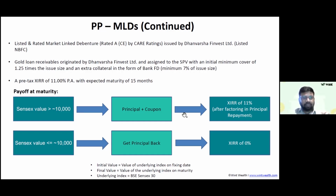In case of MLD, the taxation is more efficient because in MLDs, the interest payout is linked to an equity underlying index. For example, in our live transaction, we have a scenario that as on maturity, if the Sensex value is more than 10,000, the investors will get an 11% rate of return. If the Sensex value is less than 10,000, the investors will only get the principal back and there won't be any interest payoff.